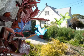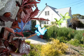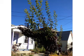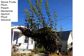I didn't have to replace all the trees because I could graft on lots of them. Here we see an ornamental plum with a graft on it. This is it a couple weeks later. This is the tree a couple months later. So that ornamental plum is not so ornamental anymore because there's a large number of fruits that it can produce.